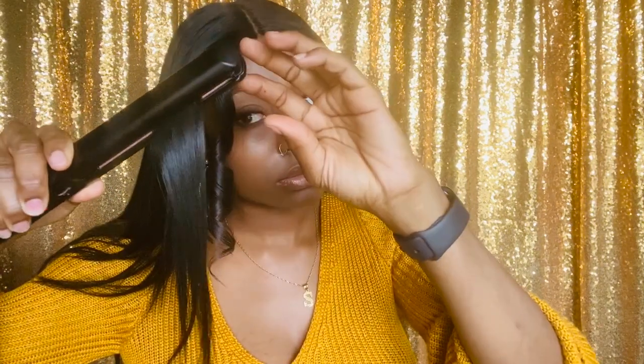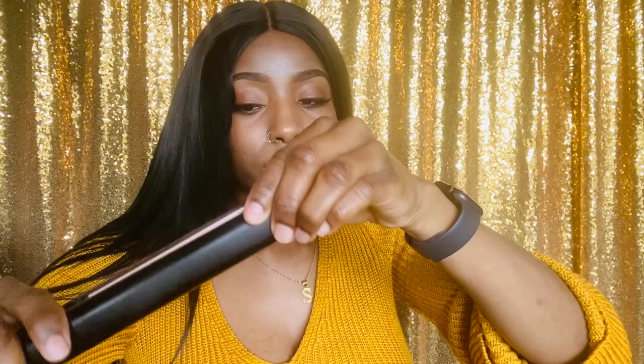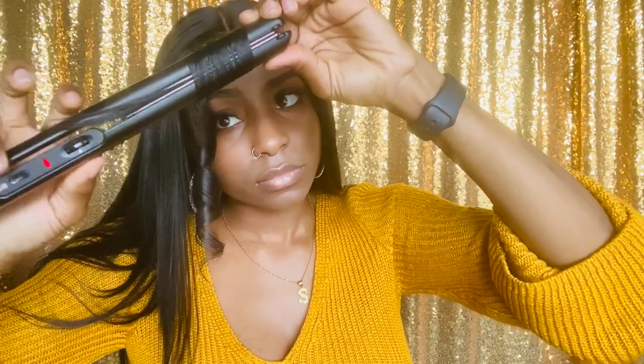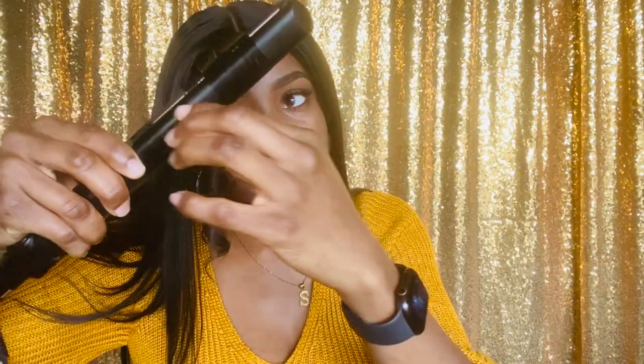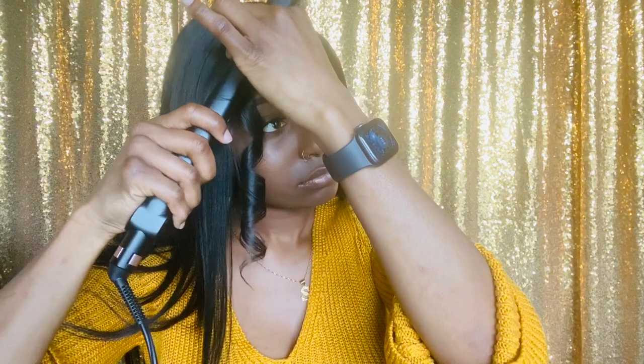Let's do another piece. Y'all, this hair is the truth. It's a little slippery, it'll be slipping through. Take a smaller piece. And if you got a flat iron like this, put it on 15 as far as the heat, and I think you'd be straight. Leave it on there for like 5 seconds.